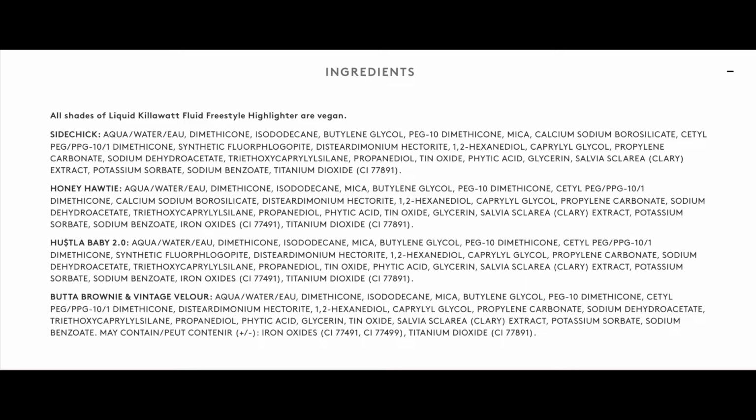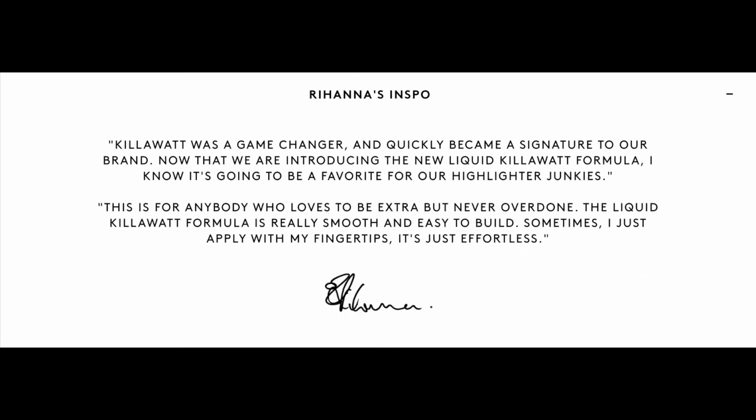It says all shades are vegan, and the first few ingredients for a lot of these look like they are water, dimethicone, and isododecane. So Rihanna's inspo, it says, Killawatt was a game changer and quickly became a signature to our brand. Now that we are introducing the new liquid Killawatt formula, I know it's going to be a favorite for our highlighter junkies. This is for anybody who loves to be extra but never overdone. The liquid Killawatt formula is really smooth and easy to build. Sometimes I just apply with my fingertips. It's just effortless. So I think that's going to be it for this intro, and I'll go ahead and get into the demo.